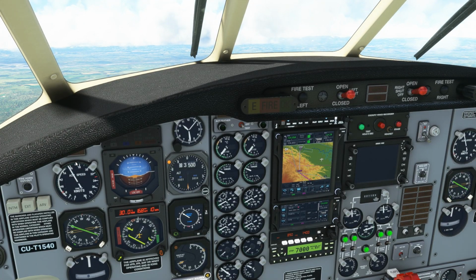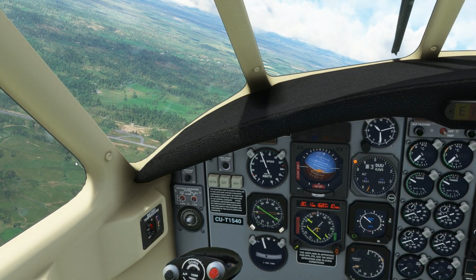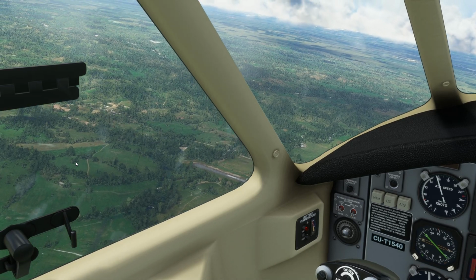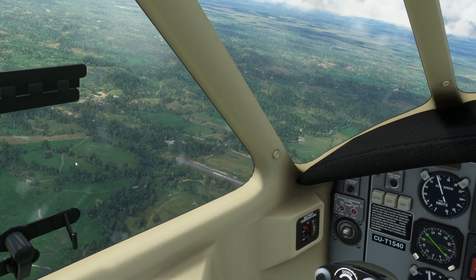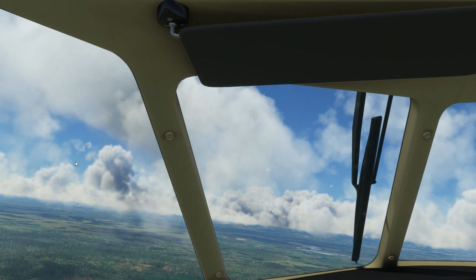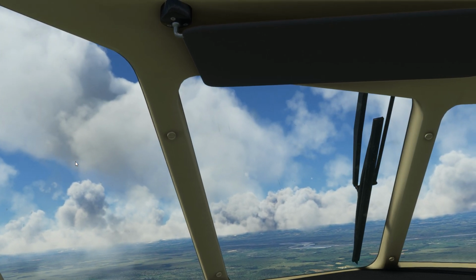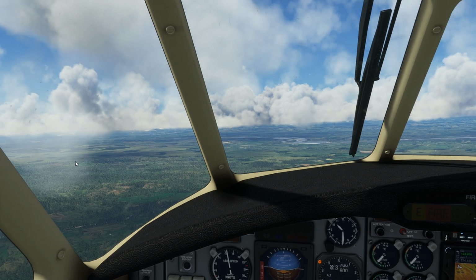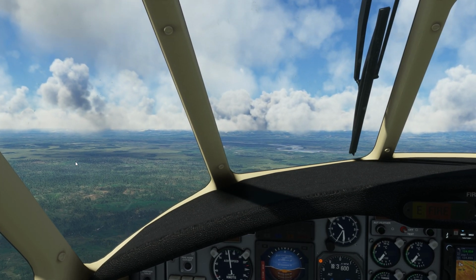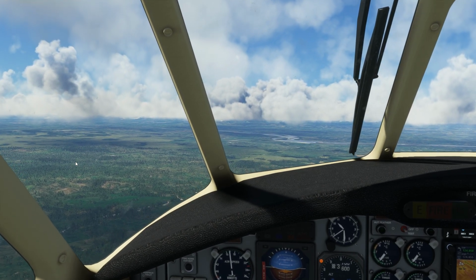Looks like we're actually flying over another airport here. Just bank so we can see it. Right there below us. It's been a very interesting flight. Very, very interesting flight. A little too interesting.